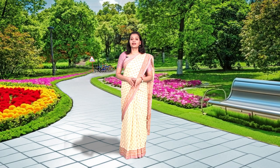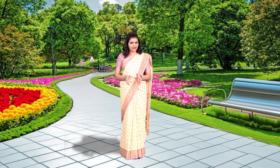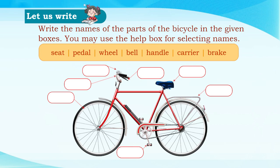Now, next, write the names of the parts of the bicycle in the given boxes. You may use the help box for selecting names. The names are seat, pedal, wheel, bell, handle, carrier, brake.